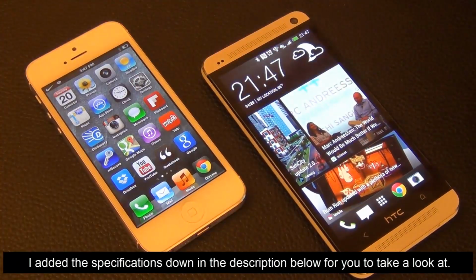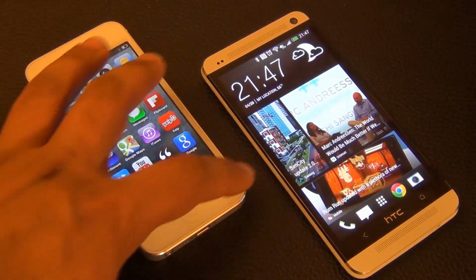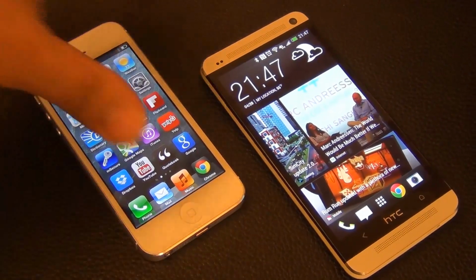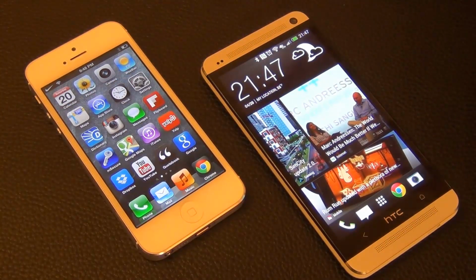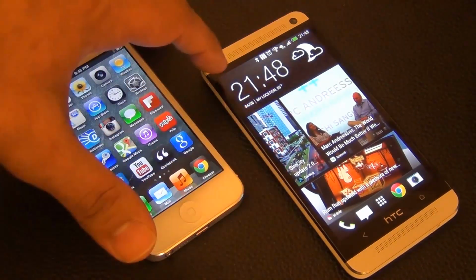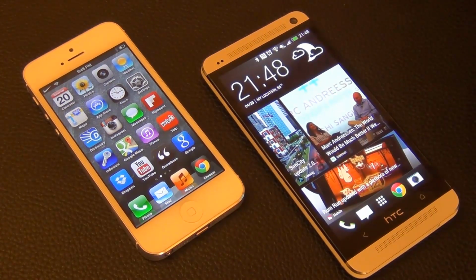Okay, so with the iPhone 5 you have a 4-inch screen and it is 1136 by 640 in resolution and it packs 326 pixels per inch. With the HTC One you got a 4.7-inch screen and it packs a full HD resolution, so that's 1920 by 1080. Okay, and it packs 468 pixels per inch.